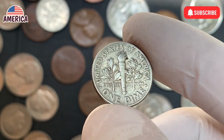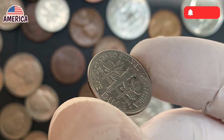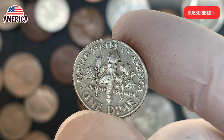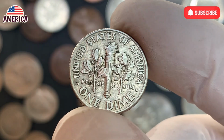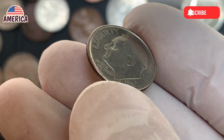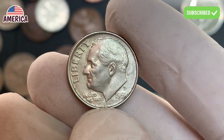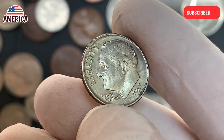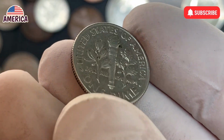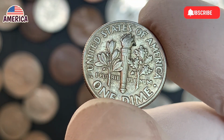The 1991 dime, like others minted that year, featured the familiar portrait of President Franklin D. Roosevelt on the obverse, designed by John R. Sinnock. On the reverse, it showcases the torch, olive branch, and oak branch, a design that's been standard since 1946. But the magic of the 1991 issue lies not in its design but in what went wrong during the minting process.